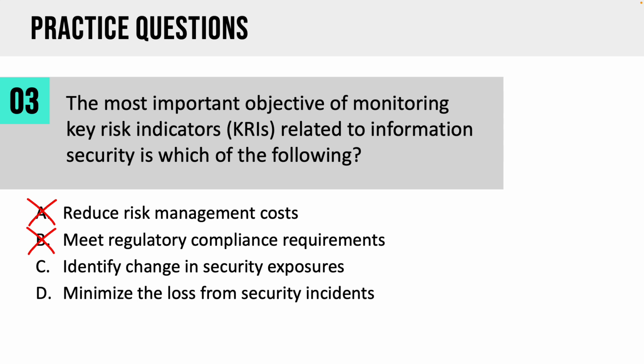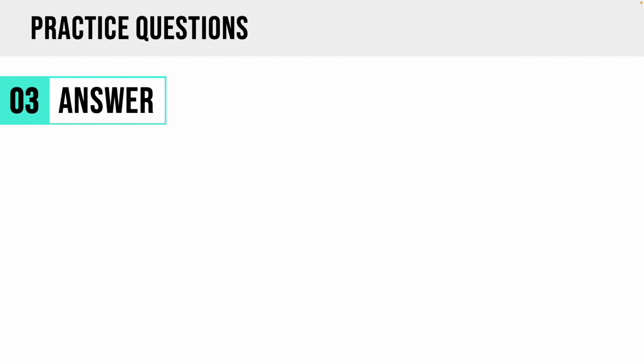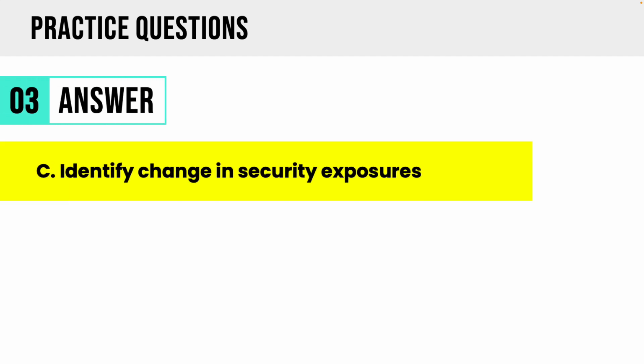All right, that leaves us identifying changes in security exposures or minimizing the loss from security incidents. Both important goals. Which do you think it is, C or D? Drop it in the comments. It is, in fact, identifying changes in security exposures.